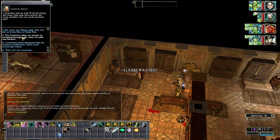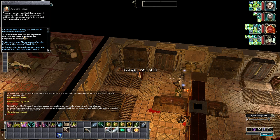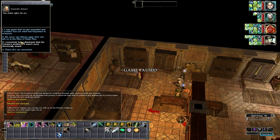The construct aided our escape by smashing through walls when our path was blocked. As much as we doubted that gnome, it cannot be said that his presence and abilities did not prove useful in the end. Eleni never left us in the Mare of Dead Men. Casimir was running out with us as the fortress collapsed. Oh, that's right, go on.